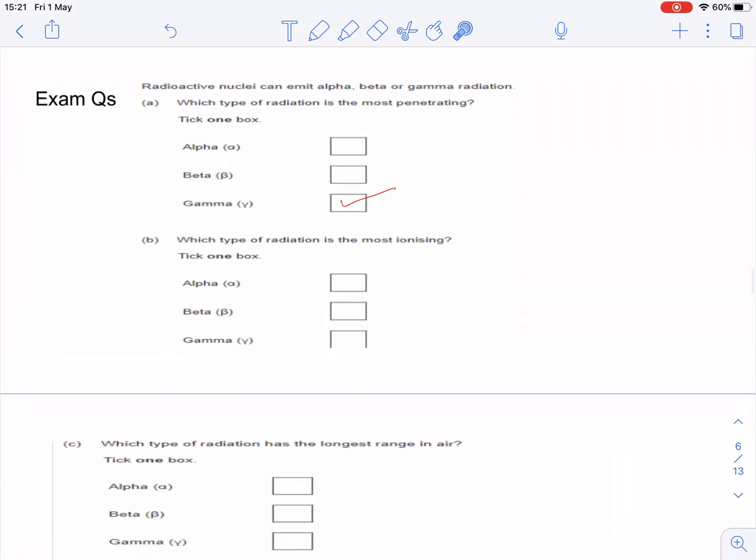Second question. Which type of radiation is the most ionising? Okay, so the most able to turn atoms, molecules, etc. into ions. And that is the other end of the scale, and that one is alpha. Okay, so alpha, you'll remember, has very low penetrating powers, very low range in general, but it is the most ionising. Okay, so if it's short range, therefore it would be quite dangerous.